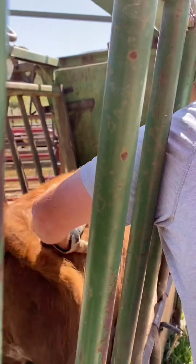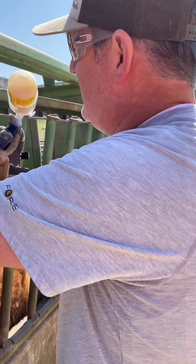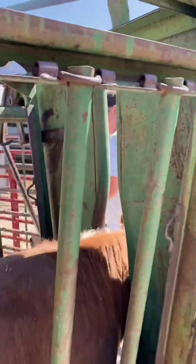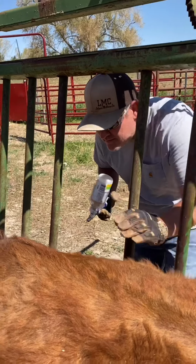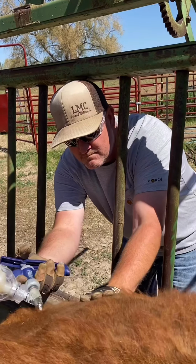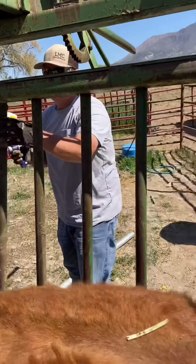So he pats her and rubs her so she doesn't really know what's coming. And then you switch sides. We like to switch sides just because, I mean, they can take it obviously, but we try to be extra sweet. So we'll just do one on each side. He pats it so she doesn't know what's coming. Injects it. Goes sub-Q with that. That means under the skin. Good job, girl. And she did great.